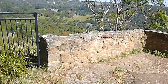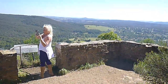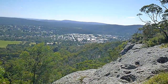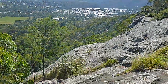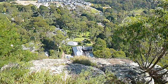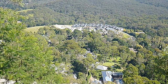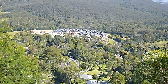Got a nice stone wall here. Very old looking stone wall. You doing a pano here as well? Belle's famous for her panos and bubbles. This is the one where it should say keep on the path, because I can see people wanting to go out on the rocks here. Look at the houses down below. Oh, so is this the estate we were looking at? No, it's not. It's over there on the left. So we've got another estate here. New housing estate.